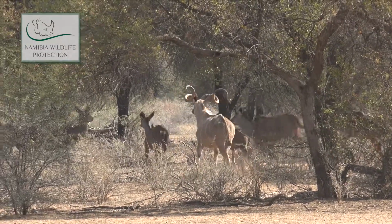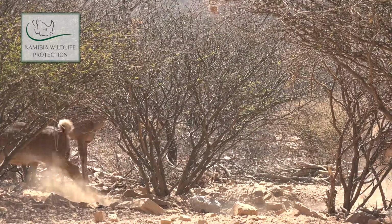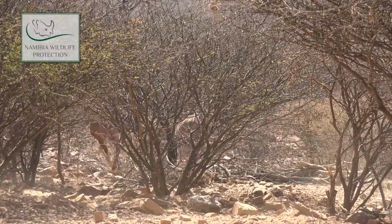Kudus are not at all territorial, and you will normally only see the males together with the females in the mating season. Outside the mating season, the bulls will normally be on their own, like a bachelor group, and the cows with the young ones will be together. A distinctive feature of a kudu, once it gets threatened or runs away, is the white plume at the tail. That is an alarm that they send out to the rest of the herd, and normally it goes with a barking sound, especially the males, to alarm the rest of the herd and other animals in the area as well.